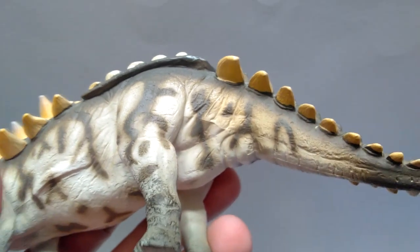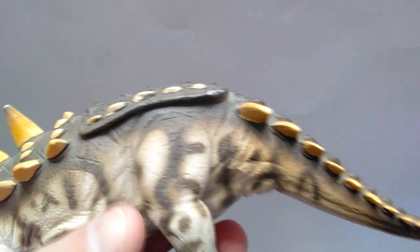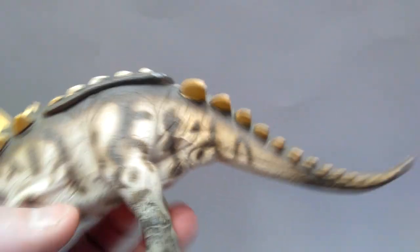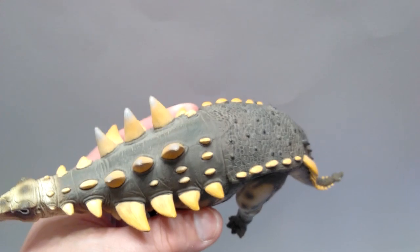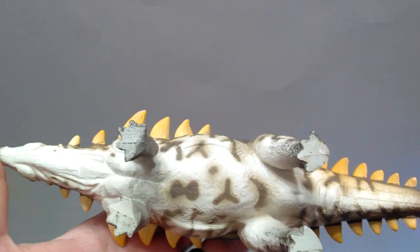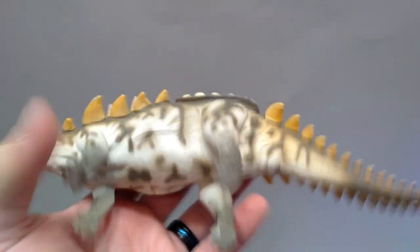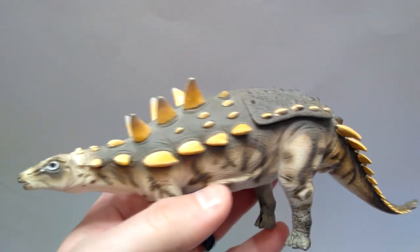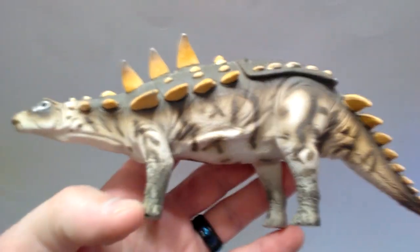And you can actually kind of see a little bit of a brown as you get back here into the tail. Transitions from this like whitish color to a brown, again giving it just a little bit of color variation. I think they've done a great job as far as actually making this look like what you see in the Walking with Dinosaurs series and copying the overall sculpt and paint scheme from the series. I think it really looks very, very close to what you do see in Walking with Dinosaurs.